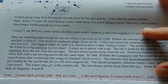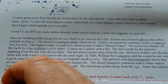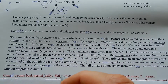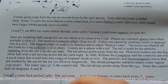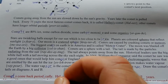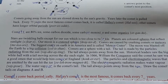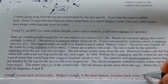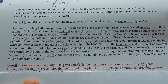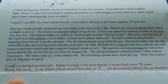Comets come back periodically. Halley's, or some people call it Halley's Comet, is the most famous. It comes back every 75 years. If you get a chance to see it, don't miss out. You won't get a second, not unless you're going to live much, much longer, or unless you see it when you're 5 and then 80.